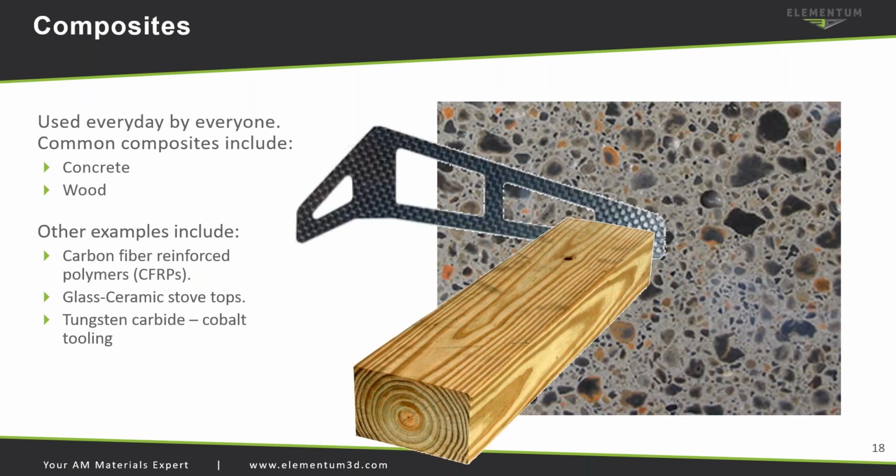So say you have a hard material and a soft material, we can make a material that takes advantage of both the properties of the hard material and the soft material, the amount of which depends on the fractions of both materials you use in your composite. So just as an example, some common composites would be concrete or wood. Other examples might be things like carbon fiber or glass ceramic stovetops, tungsten carbide. So we use composites very commonly in everyday life.